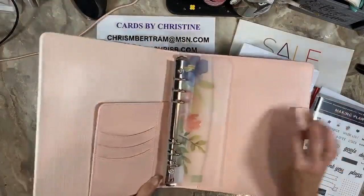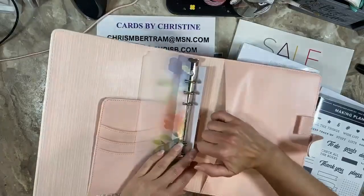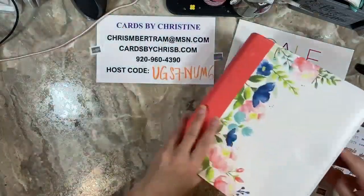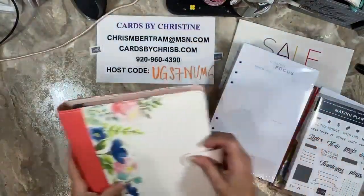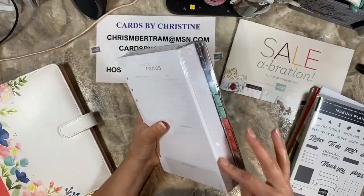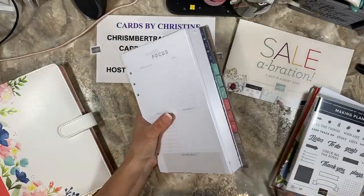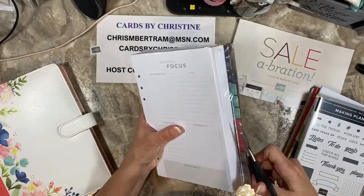And so this is the binder that you will get. And then there's a pocket. So this is the binder. It's a 6-ring binder. And then this comes, it's a whole planner. I haven't opened these up, but let's open it up and see what I've got.